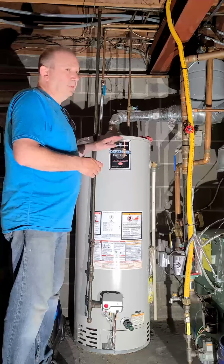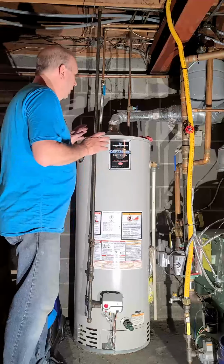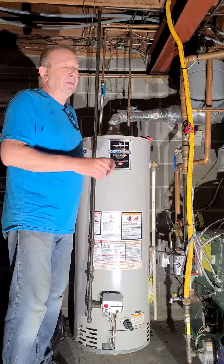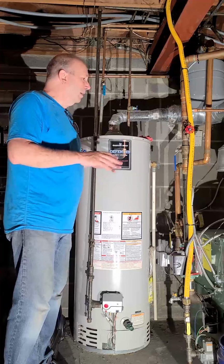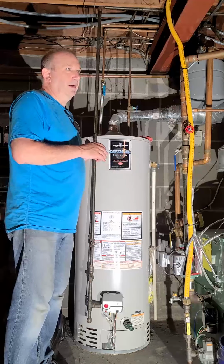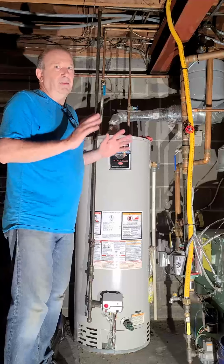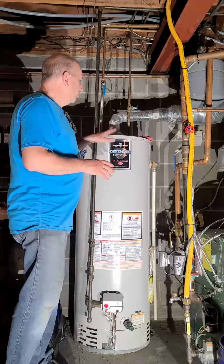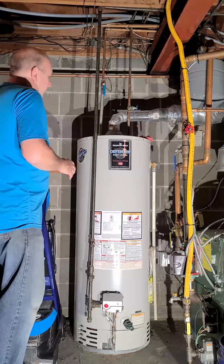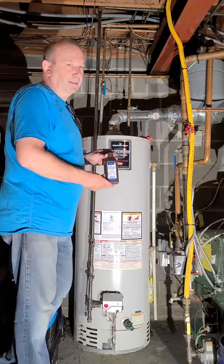So the sulfur smell, you can fix it by pulling the anode out of the hot water heater and putting a different anode in there. I looked into it a little bit, but the method that I found here, I've been doing it for a couple of years. It just works fine for me and it lasts a couple months. So what it is, you treat the hot water heater with just regular hydrogen peroxide.